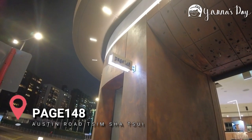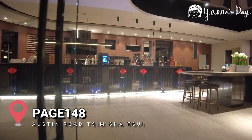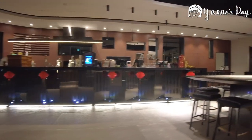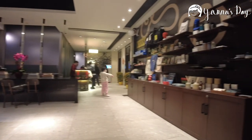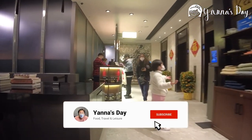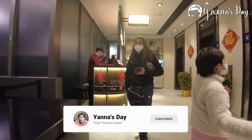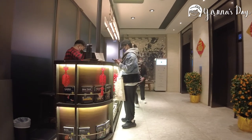When we went to Hong Kong, we stayed at Page 148. Page 148 is a boutique hotel. The place is rustic and vintage themed, yet it has a modern feel to it. When you enter the hotel lobby, you'll be greeted by the aroma of coffee because their cafe is just at the reception lobby.